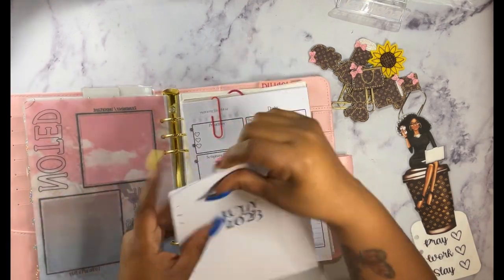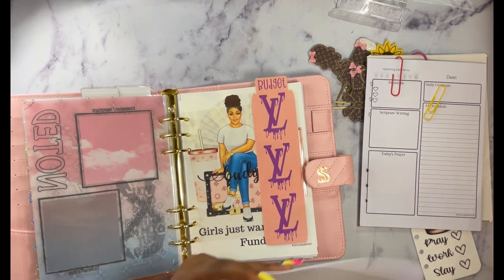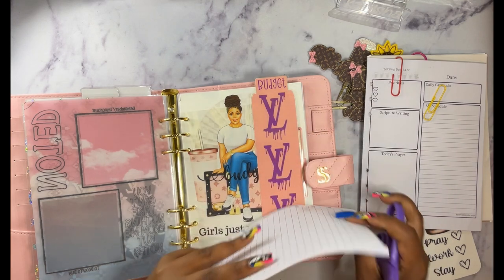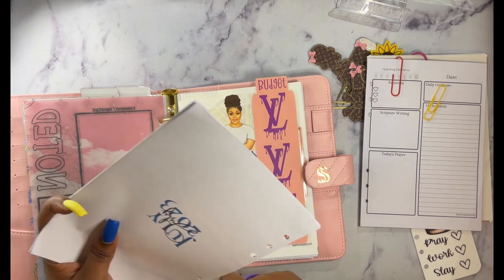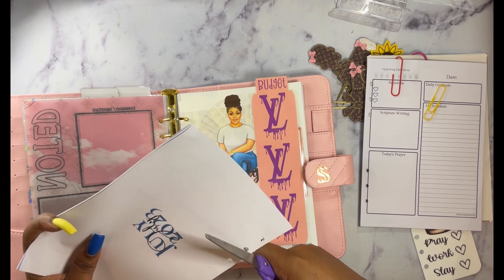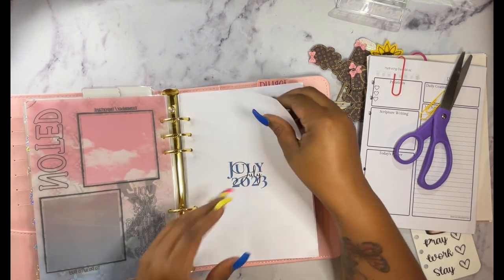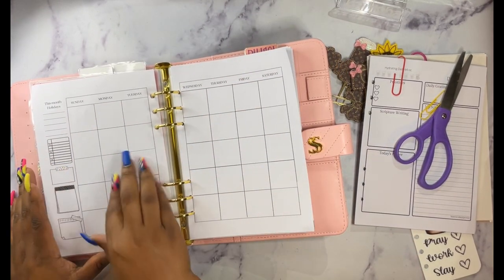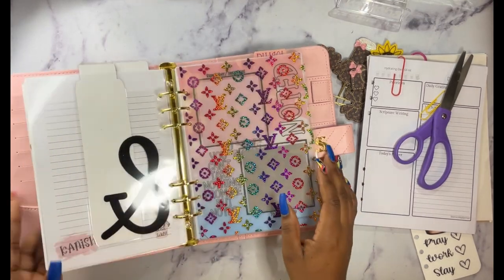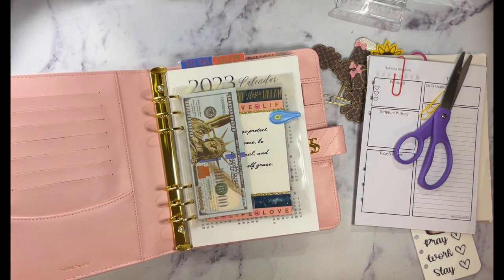All right, so I have my July spread printed. Let me grab some scissors so I can cut this. And the monthly spread is blank, so I'm going to add my little numbers on here. Not right now, because we are going to decorate this part. So the theme that I want to go with is, I think, the Chanel theme for this one.